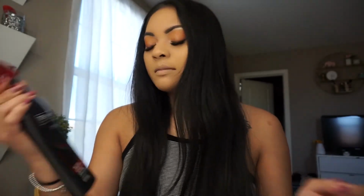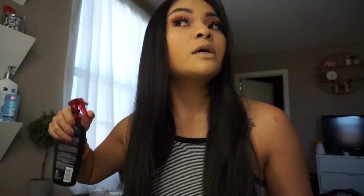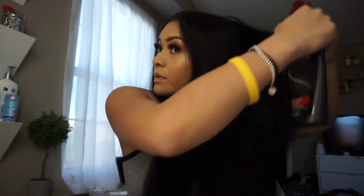Alright, so I decided to just keep my hair straight. My hair's already naturally straight, but I slept on it wet, so I'm gonna straighten it. I'm gonna put in this Tresemme heat protection spray and just spray it throughout my hair.